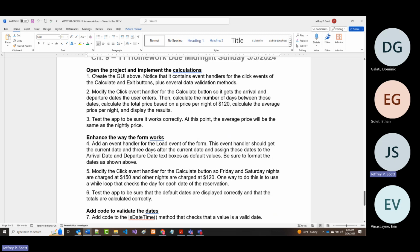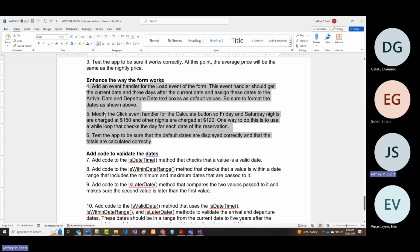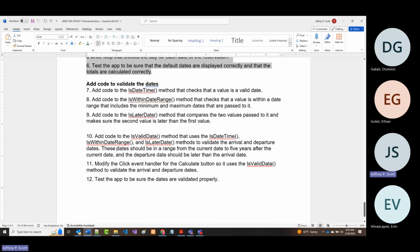Some of the stuff is going to be exactly the same as what we did. This is exactly the same, except again, text boxes versus date time pickers. So is this. So you can use a lot of the logic, but notice what's in here for number 7, 8, 9, and 10, and I guess 11. Add code to an is date time method. So you'll have to create that. Add code to an is within date range method. So you'll have to create that. Add code to an is later date method. So you'll have to create that, etc.